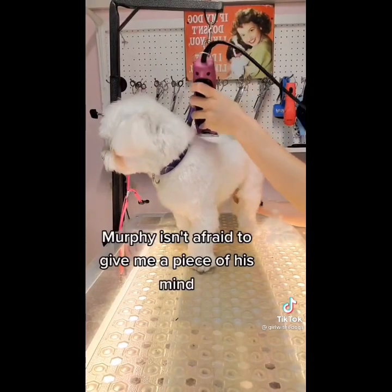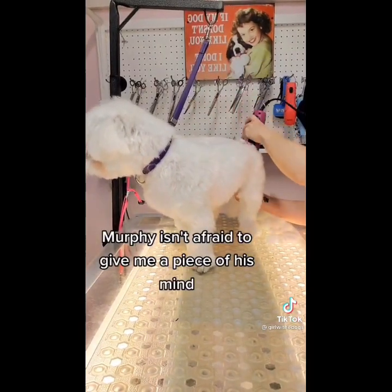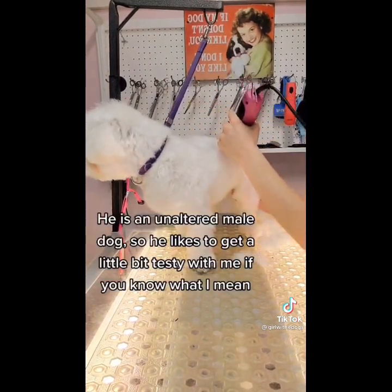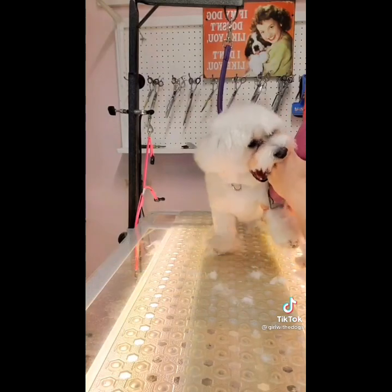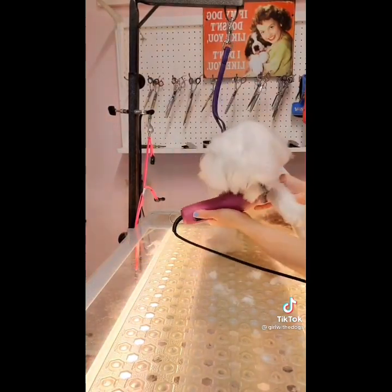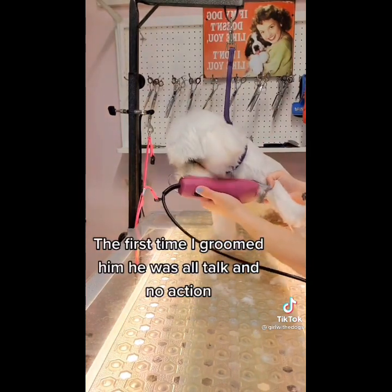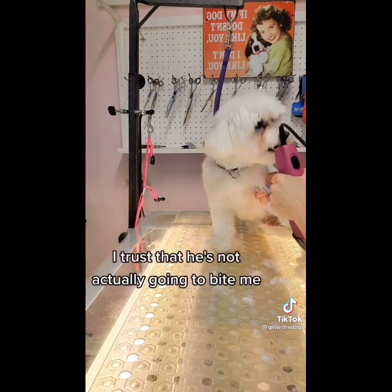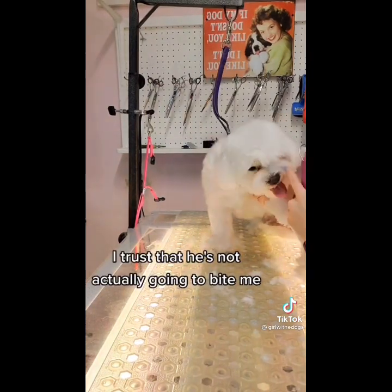Murphy isn't afraid to give me a piece of his mind. He is an unaltered male dog, so he likes to get a little bit testy with me, if you know what I mean. I'm shaving his body and his legs down in my number 7. The first time I groomed him, he was all talk and no action. That's why he's not wearing a muzzle. I trust that he's not actually going to bite me.